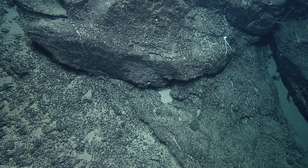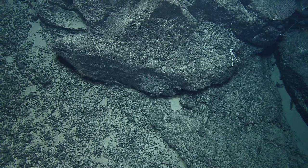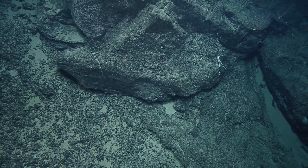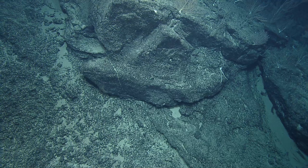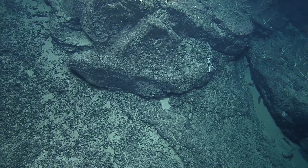There's a point right there in that channel. Isotope stories, we got something to put in the book. Yeah, it looked like it might have been attached to the substrate too, so even if we had wanted to sample it, it probably wouldn't have come. So best to leave that as part of this landscape.